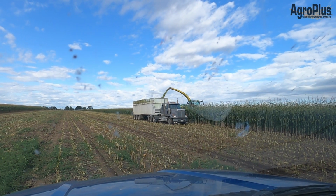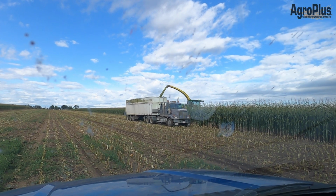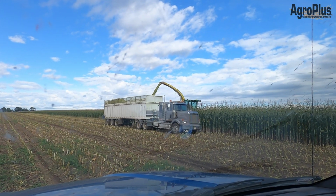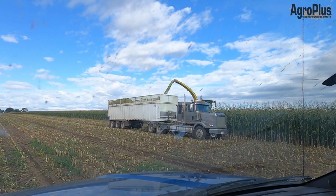Well, it's time for early silage corn to come off. So this stuff is coming off, looks pretty good so far. I do a ProLiant trial in this field, so I got to take samples from treated and untreated sides.